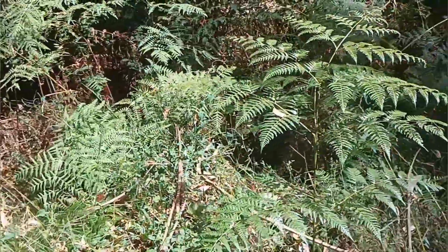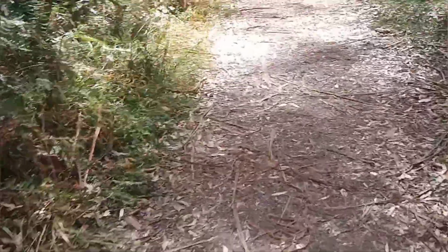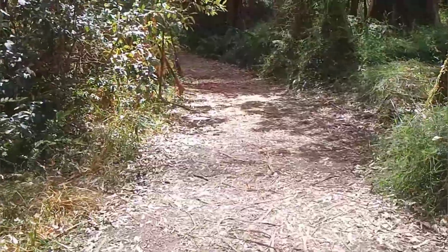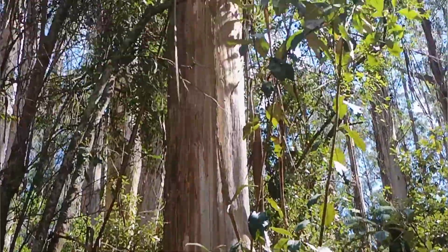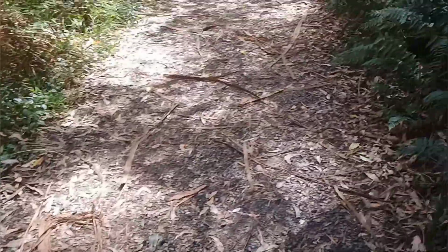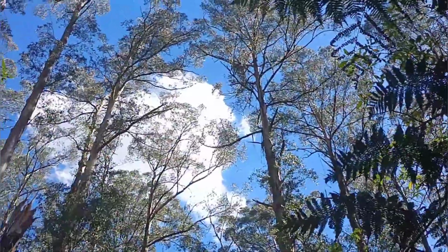Also have lots of ferns here, such as this bracken, and some large fern trees as you descend towards the creek down here in the falls. Must remember to watch out for reptiles, especially snakes, in the middle of summer in Australia. These trees shed lots of long strips of bark, the mountain ash trees. Listen carefully, you can hear the bellbirds.